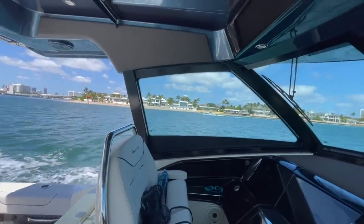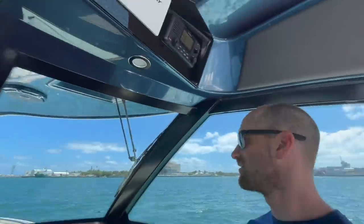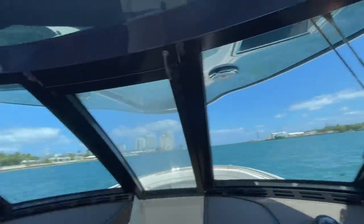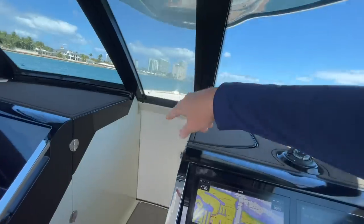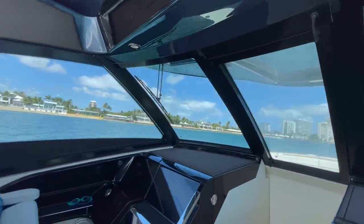So you guys can already see, we're just starting to come out now. It's already getting a bit choppy. So we dropped the front windshield down, closed the door. So hopefully it keeps us nice and dry in this cockpit area.